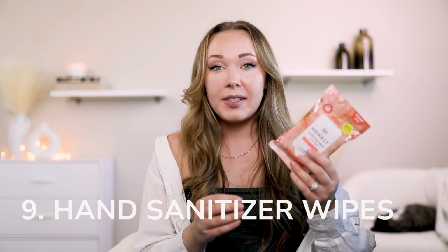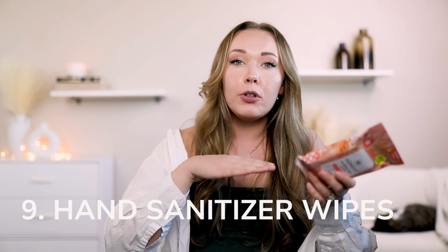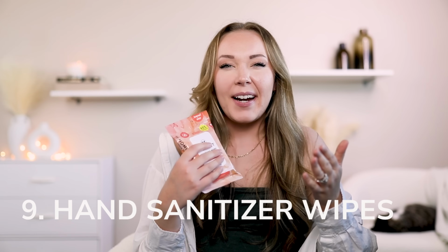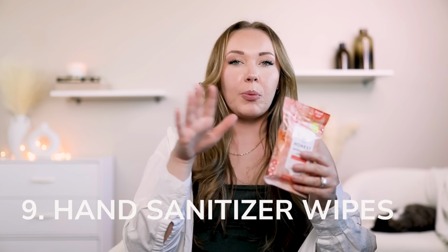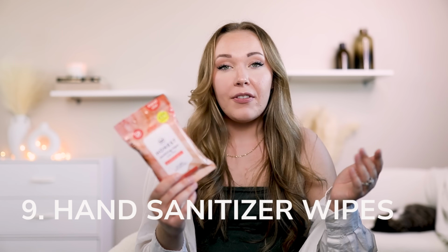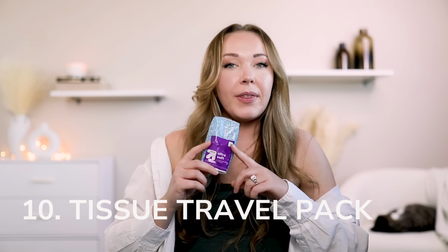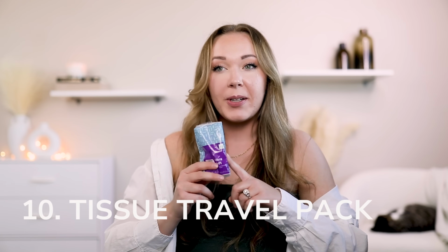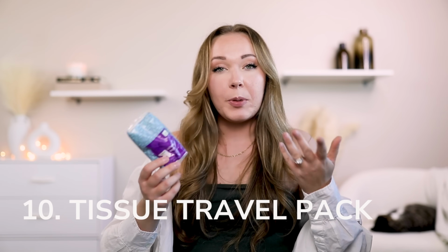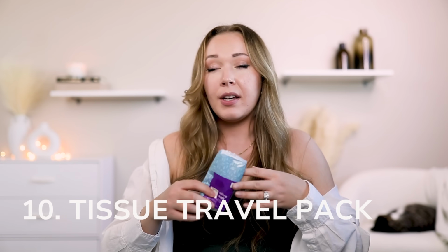And then I can also use these to wipe down my tray table when I first get on the plane, or the seatbelt. Any part of my seat that is high touch, I'll just wipe it down quick, just for peace of mind and to stay healthy and safe on the flight. Likewise, I'll travel with a travel pack of tissues, just because you never know when you're gonna need a tissue. You might spill something, you might have to blow your nose, whatever.